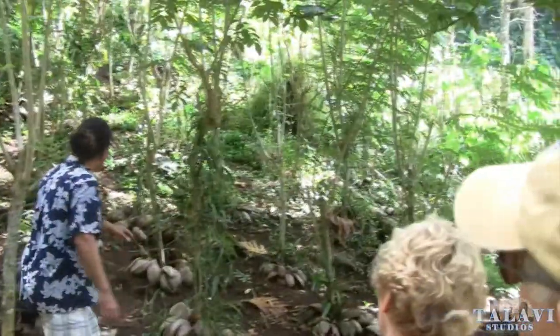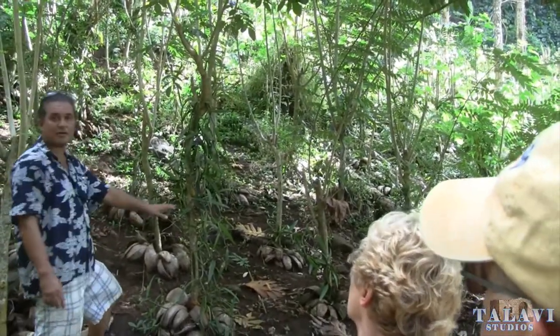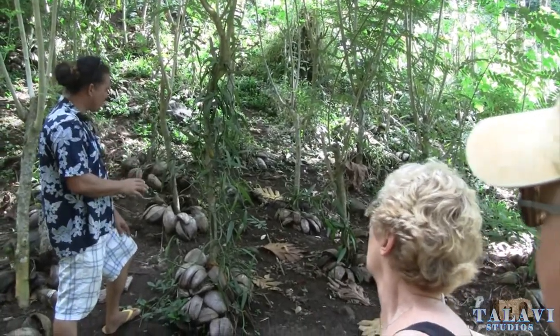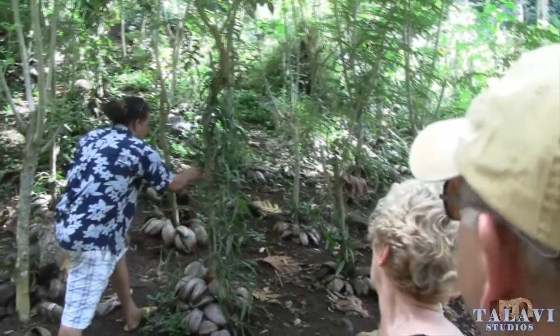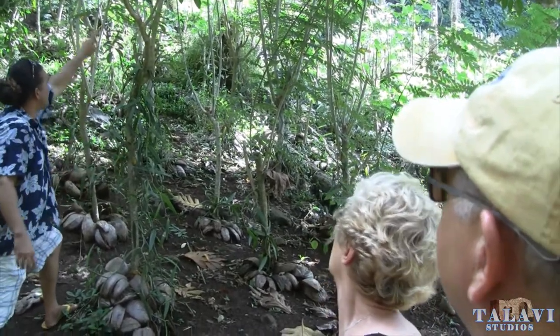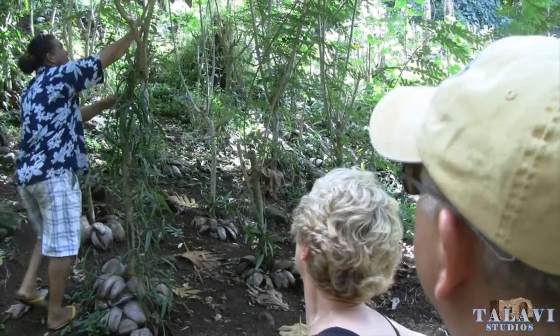Like this, you know? And usually you grow the vanilla on the land like that. The vanilla doesn't like too much water and doesn't like too much sun. That's why we grow like this. This is the traditional way of growing. And then you put the coconut and the tree is sticking, sticking on the tree to hold, and it goes up and it comes down. If you let it go, it will go like this.